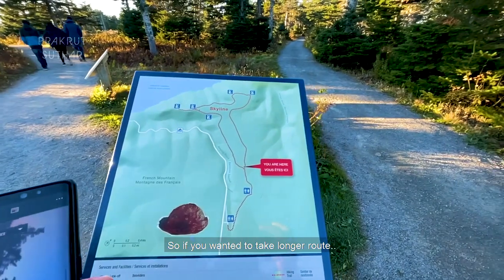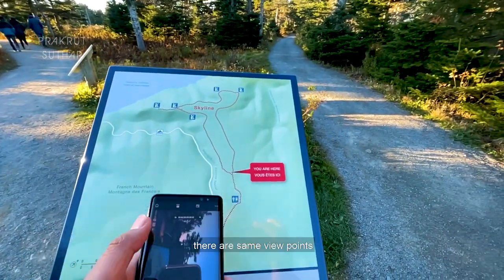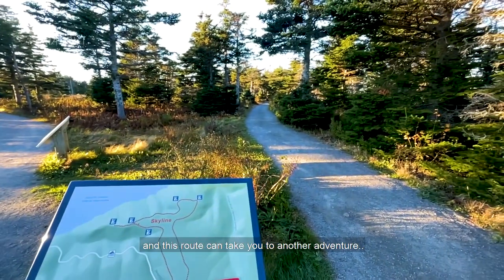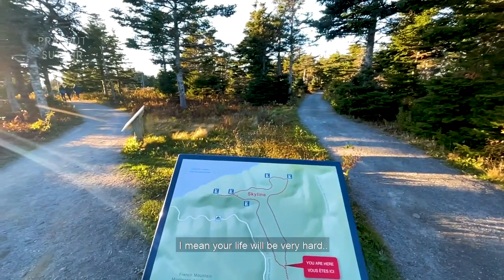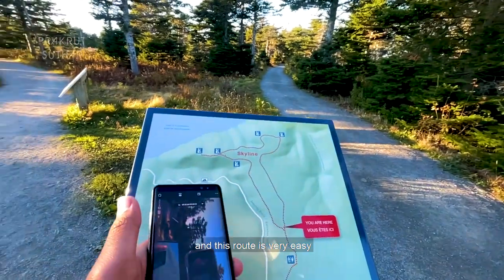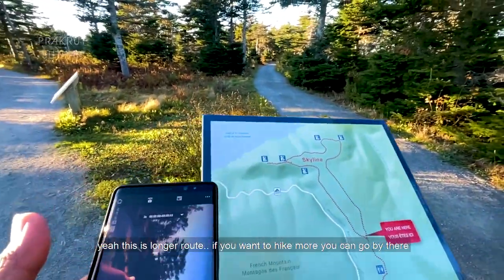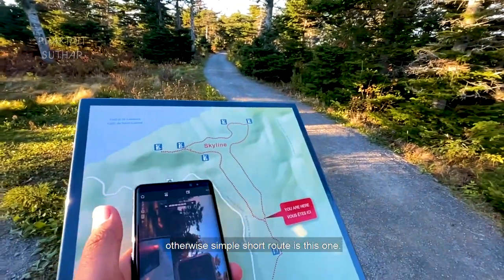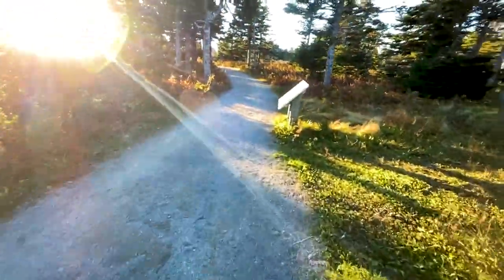Take the longer route if you want to walk more, hike more. There are the same viewpoints, but this route can take you on another adventure. I mean, your life will be very hard, and this route is very easy. Just kidding. Yeah, this is the longer route. If you want to hike more, you can go by there. Otherwise, the simple short route is this one. So yeah, we're taking this one. Let's go.